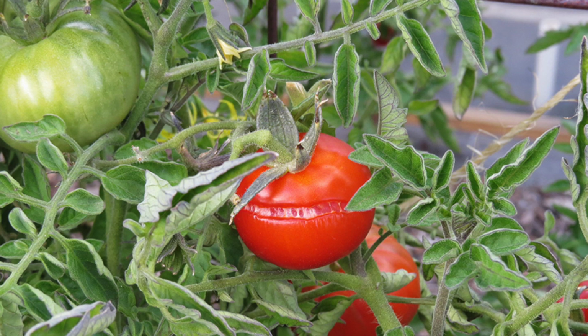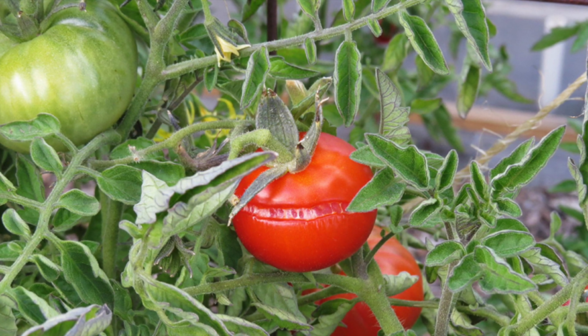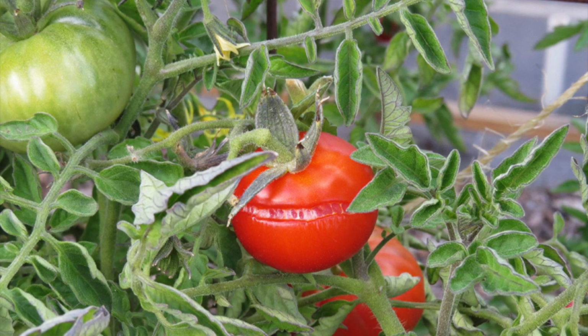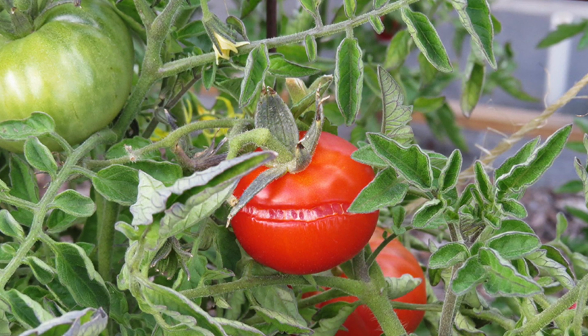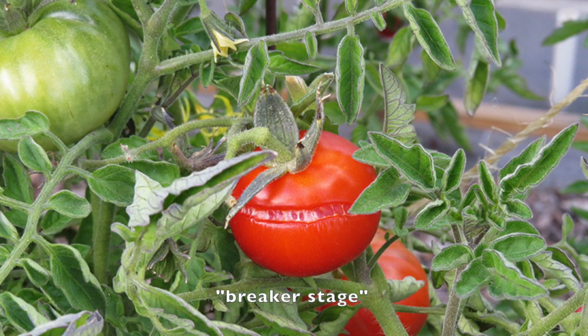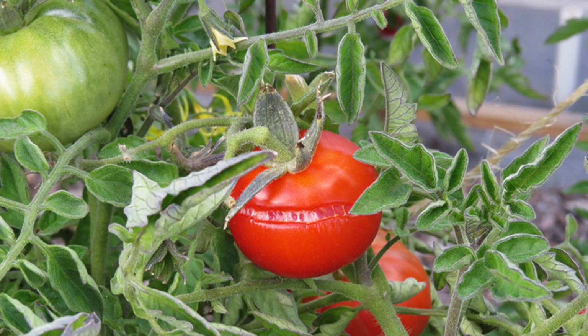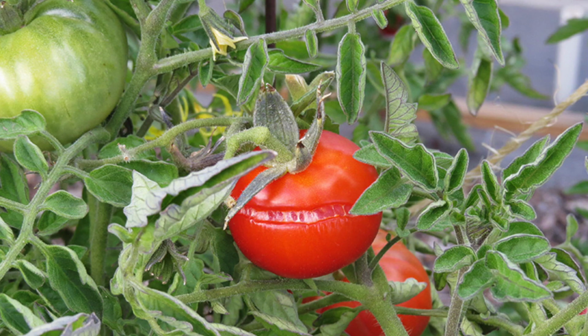If there isn't any mold present, you can just trim off the cracked area and eat the rest of the tomato. If you have a rainstorm coming, and your tomatoes have just started turning color, which is known as the breaker stage, go ahead and pick them and take them indoors to finish ripening on your kitchen counters.